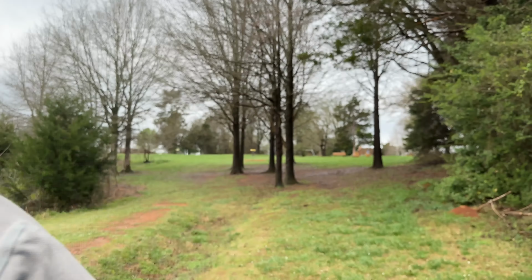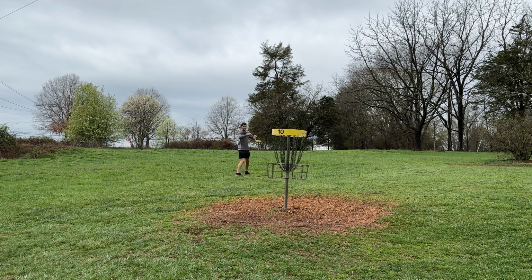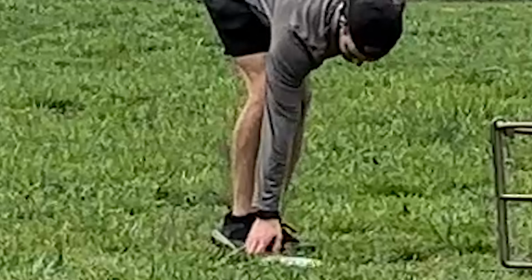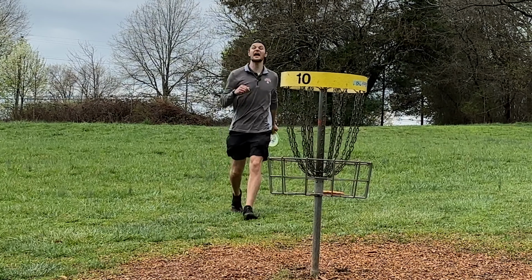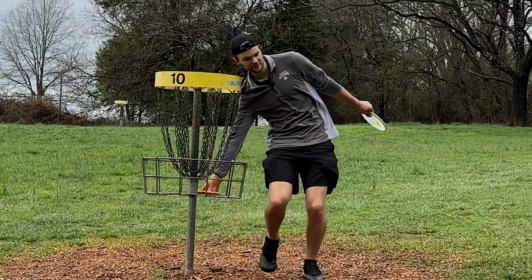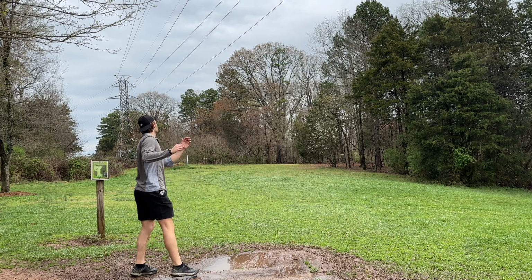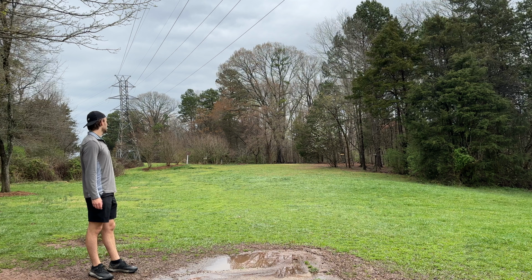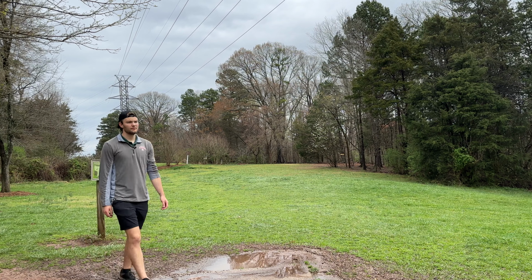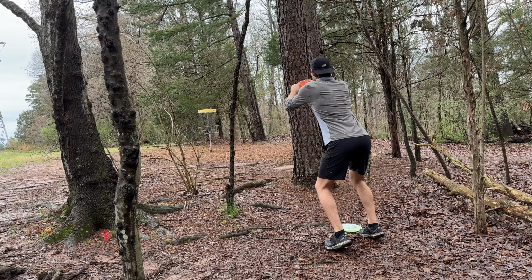Dang, that kind of went way past the basket. I thought it was a lot closer than this. You were about to call me for a foot fault, and then I put that left foot down. Try and call me out. I didn't execute that. Just not good at that shot.